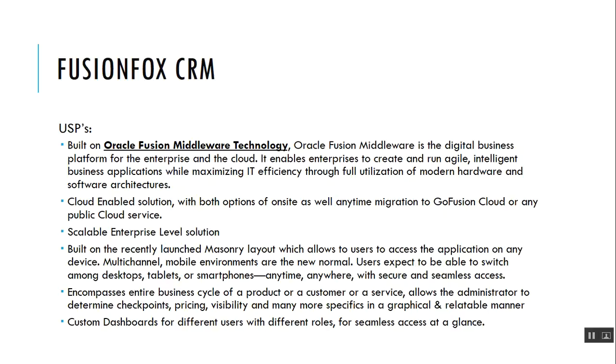Multi-channel mobile environments are the new normal. Users expect to be able to switch among desktops, laptops, or smartphones anytime, anywhere with secure and seamless access.